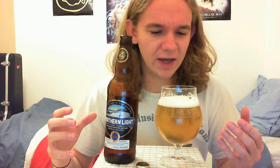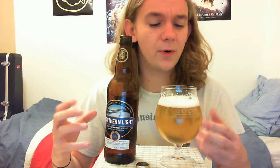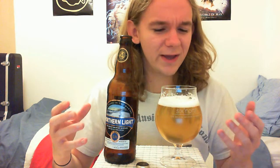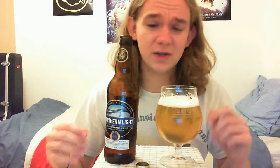It's not the most flavoursome pale ale, but it's a really nice one that you can just sip on and drink and enjoy on a night. I'd say very crisp, very refreshing. It's actually a good beer for a hot day, and in that sense, most people drink the industrial beers and stuff, but this is actually quite a good alternative, I would say. A really nice beer that I would say I rate quite highly.